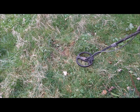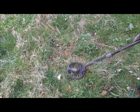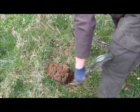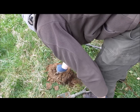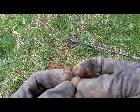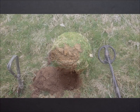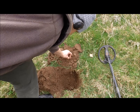According to the signal, it could be another lead back seal here. No, it isn't. It is a musket ball, I would say. Yes, it is. You can see the sprue here. Well, guys, I love this place. I'm so excited. So adventurous, I can tell you.